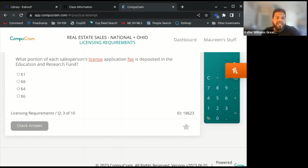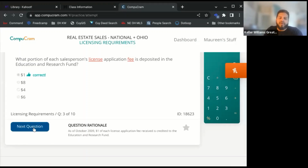What portion of each salesperson's license application fee is deposited in the Education and Research Fund? $1, $8, $4, or $6? A. Or was that just from the last one? No, this is a new A down here. Correct, $1.